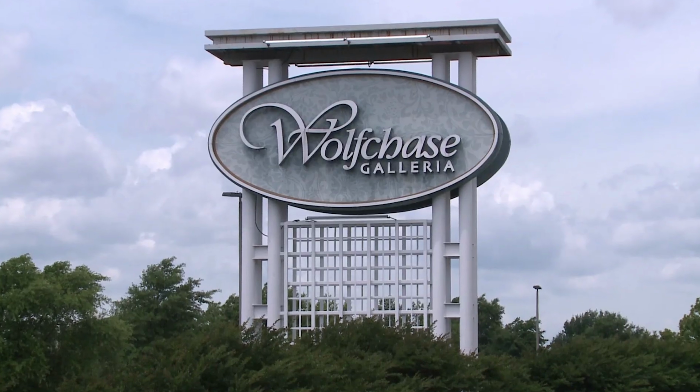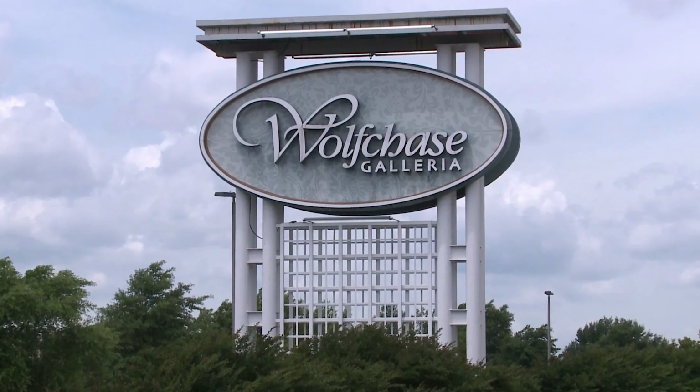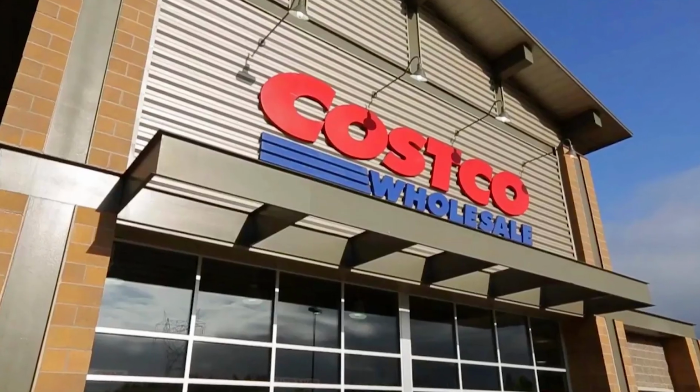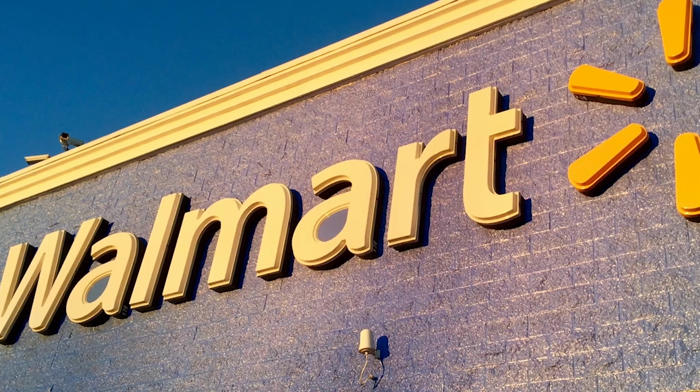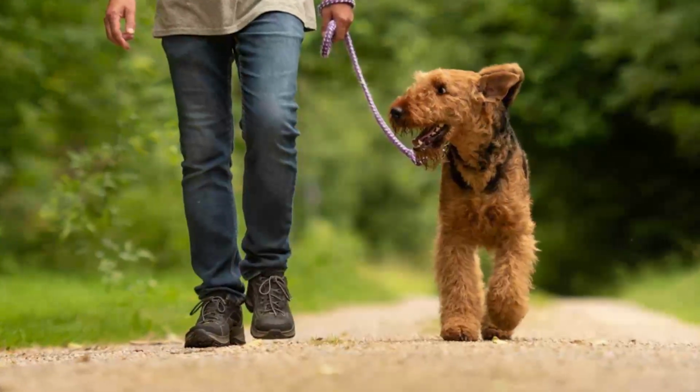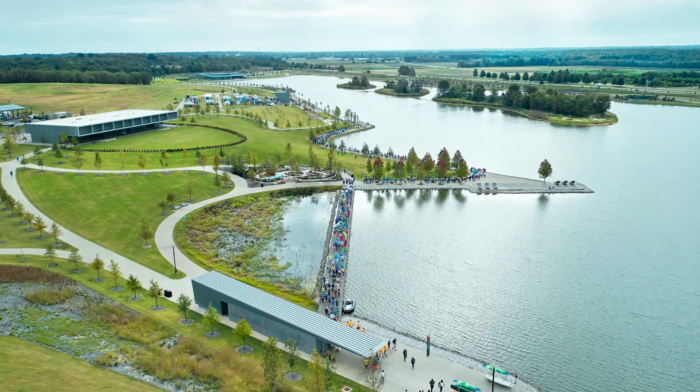So in Cordova, you're going to have shopping, entertainment, big attractions. Wolf Chase Galleria, Macy's, Dillard's, Sephora, Apple, all your big shops. IKEA, Costco, Target, Best Buy, Walmart, everything is in Cordova. And of course, Shelby Farms. So if you need to get outside, get out of your house, go to Shelby Farms and walk around. It's the largest dog park in the state, and one of the largest parks in Tennessee. I can't remember off the top of my head how many acres it is, but it is a very large park.